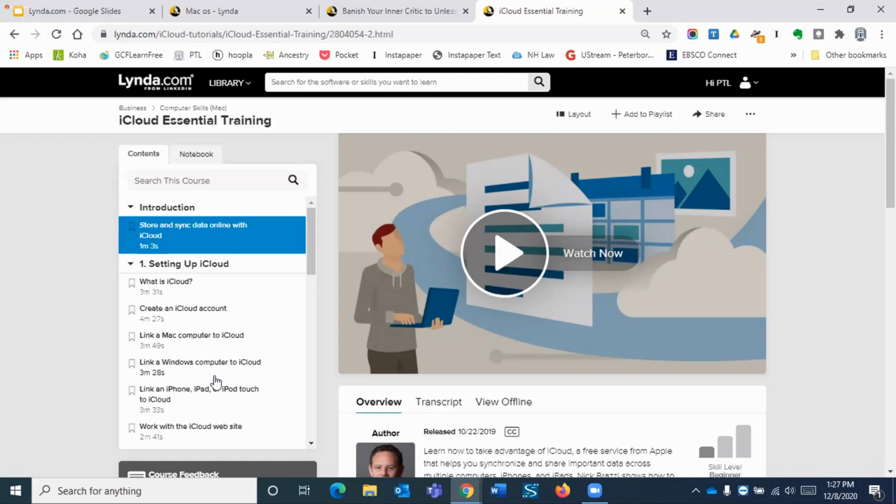And then if you like the presenter, then you can go on to what is iCloud, which is 3 minutes and 30 seconds. All of these are bite-sized chunks that you are able to start and stop at any point, which makes it more manageable. And also, if you forget what was in the Create iCloud account, you can always click back on it, and that's only 4.5 minutes. So you can review things that you have already learned and just get a refresher really quickly.